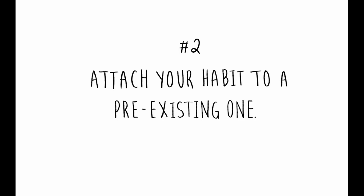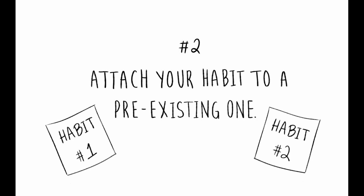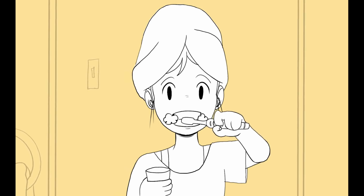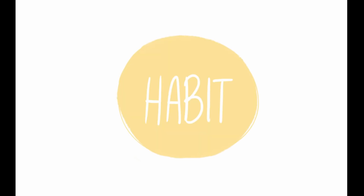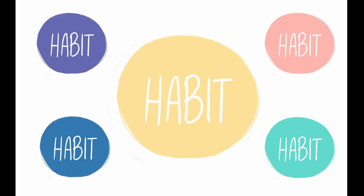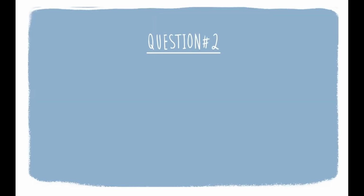The second thing you can do is attach your habit to a pre-existing one. For example, let's say you always brush your teeth in the morning, in which case you can tell yourself, okay, when I'm done brushing my teeth and I have that fresh feeling in my mouth, that's when I would go meditate. The reason this is helpful is because your pre-existing habit already occurs every single day. So it will always be there reminding you that you should be sticking to the habit that you've decided to attach to it. Now that you fixed your cue, it's time to move on to question number 2.